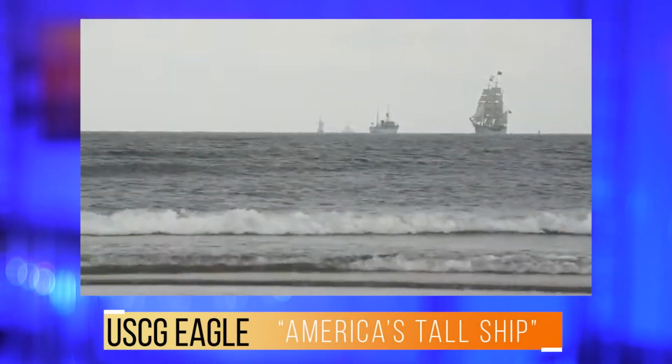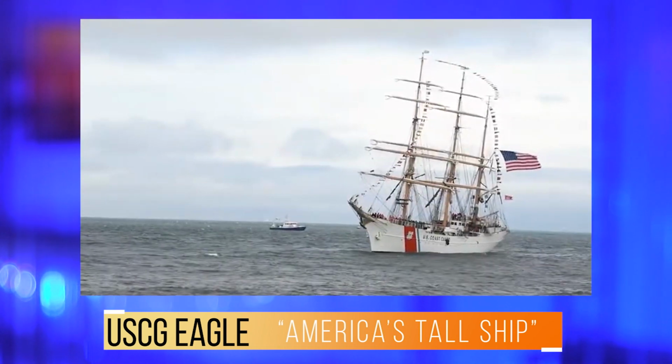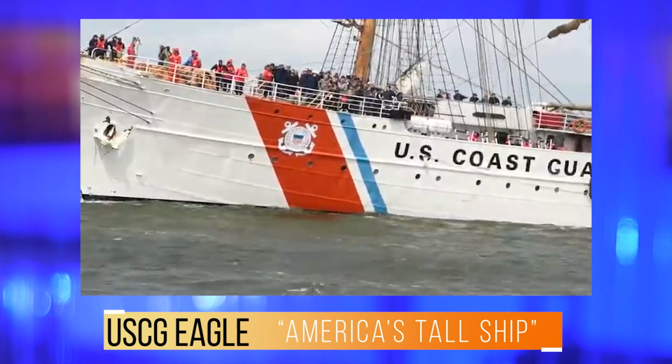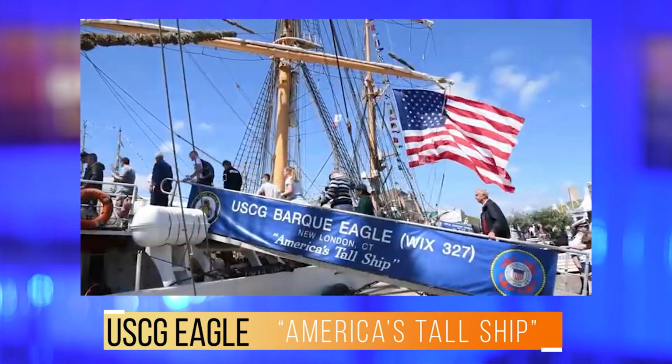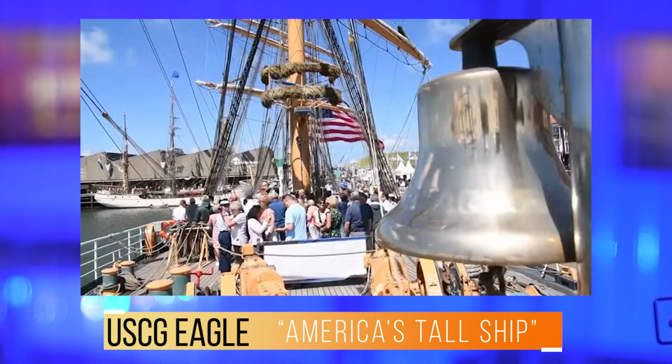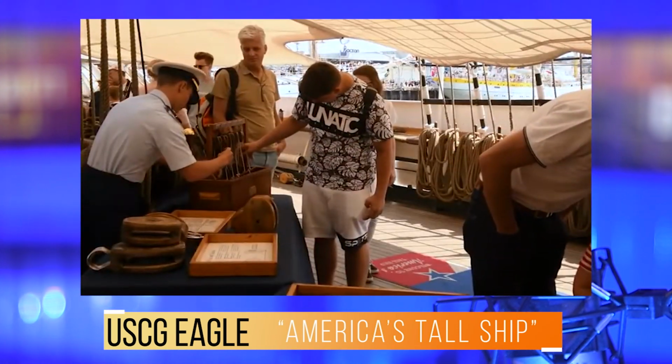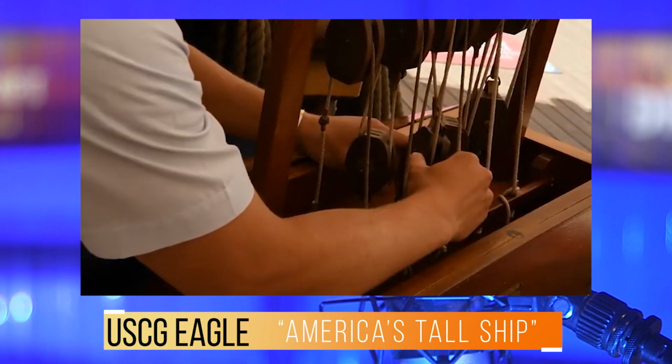It certainly is. And we've all been around tall ships, and you can't miss the Eagle when it comes in, that's for sure. It's quite the moment, seeing all the Coast Guard's people on the deck of that beauty as she pulls in. It's a moment, that's for sure. Yeah, it's something underway as well.